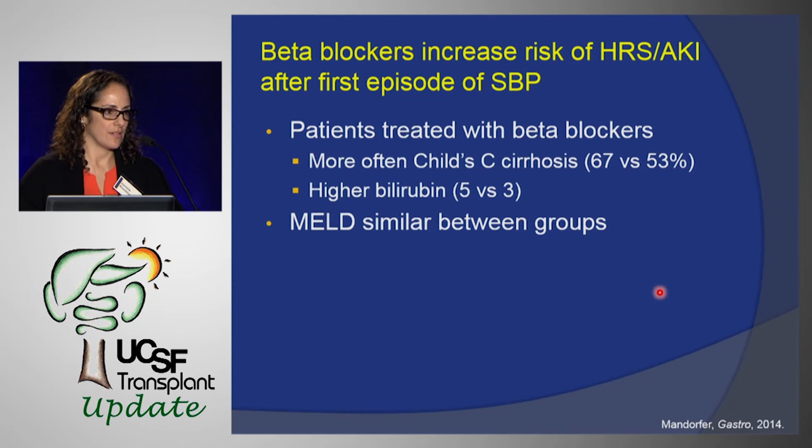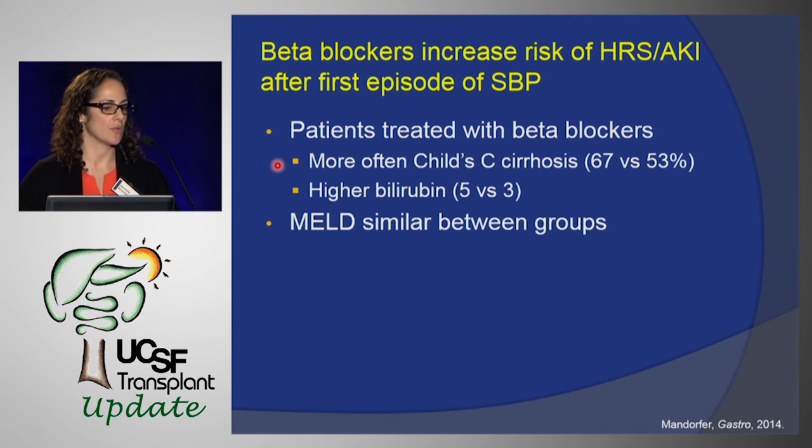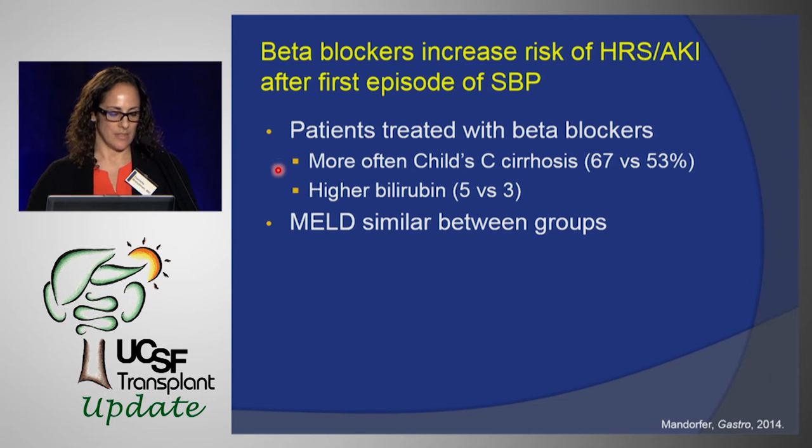The thing to consider when looking at this data, as I've alluded to with some of the other papers, is that the patients who are being treated with beta blockers tend to be different than the patients who are not on beta blockers. In this study, the patients were more often Child C cirrhotics, and they had higher bilirubin. That being said, the MELD was similar between the two groups.